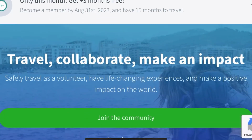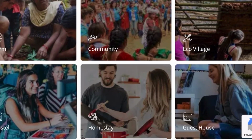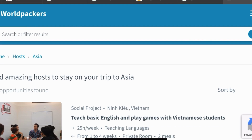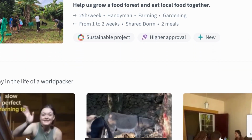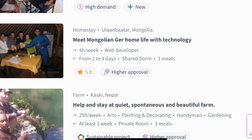All right, so the 5th and final way to travel the world for free is maybe one of the most well-known sites, which is called Worldpackers. Okay, now Worldpackers may even be more popular than Workaway. Worldpackers is said to have between 4 and 5 million active users, which is so big. It's crazy. From looking at their platform online, Worldpackers seems to be very similar to Workaway in the fact that they have many different kinds of working opportunities.